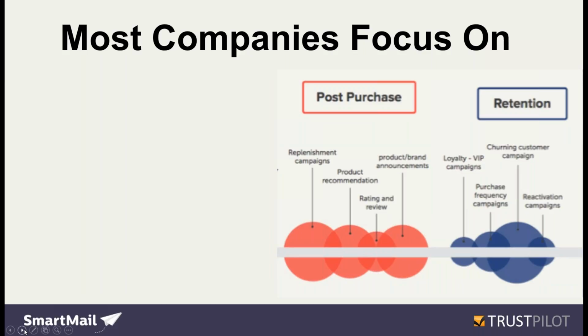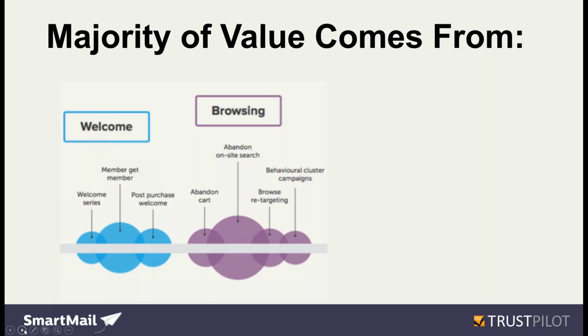Rating and review campaigns, which is where Trustpilot comes in. And then at the very end of the actual journey, you have retention-based campaigns. A lot of those campaigns are really related to trying to increase the lifetime value of a customer, to keep a customer for longer and to increase their total spend with your company over a longer period of time.